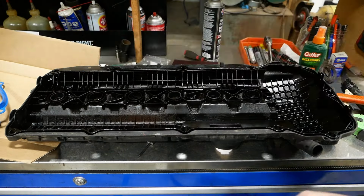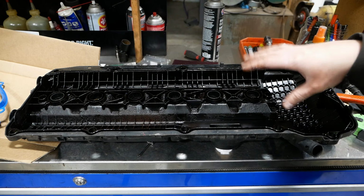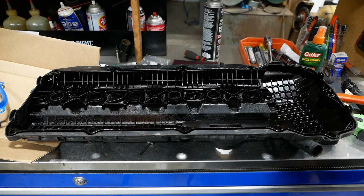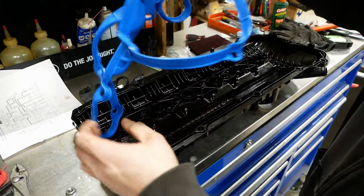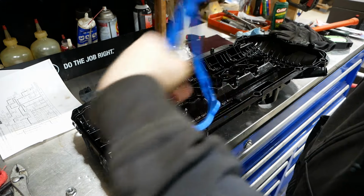But the other thing I'm noticing is this does not look like the valve cover of an engine that's been sucking coolant through the head gasket. It doesn't have that milky look. It's just oil. A little bit of carbon. Okay, we got the new blue from you know who. Victor Reinz, of course.